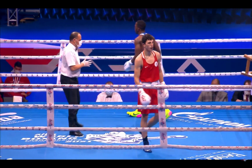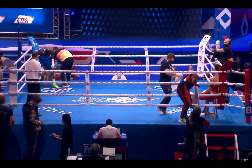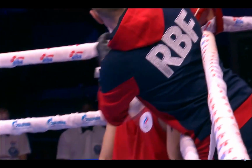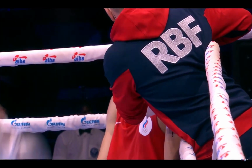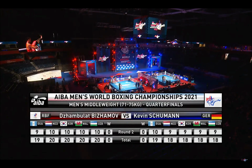So there goes the bell at the end of the second, and as I said, he got onto the front foot there, Schumann. He brought some pressure. But the clean punching, I thought, came from Bizhamov still. He needs to somehow get 3 of the cards, this Schumann. I don't think he's going to, and he hasn't.